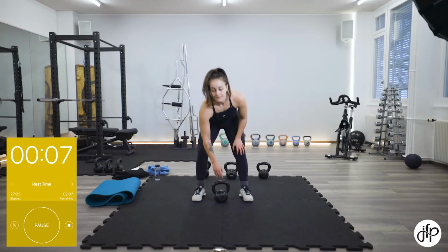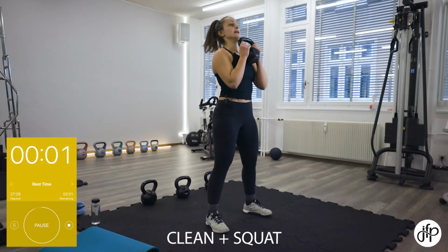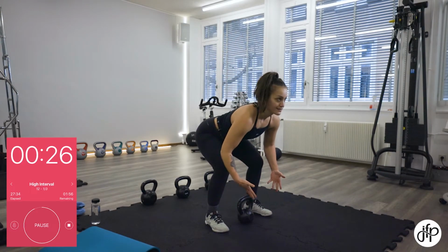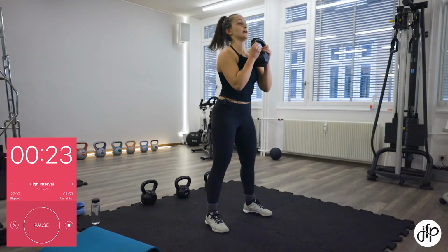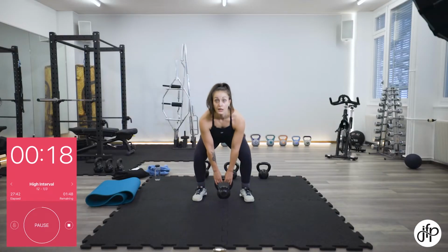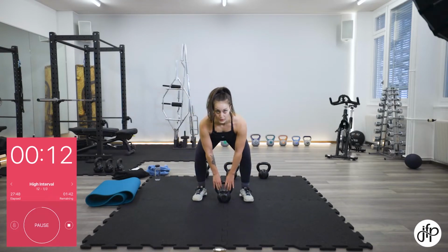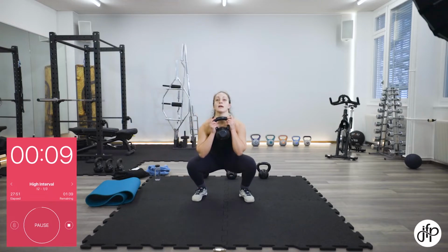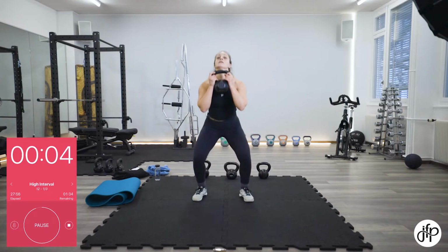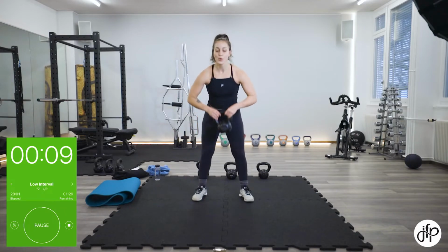So we do it with both hands, huh? So we clean and squat, okay? Here, squat position, you explode, clean and squat. And squat, calm down, open your chest. Clean and squat. Come on. Clean and squat. One more. Clean and squat.